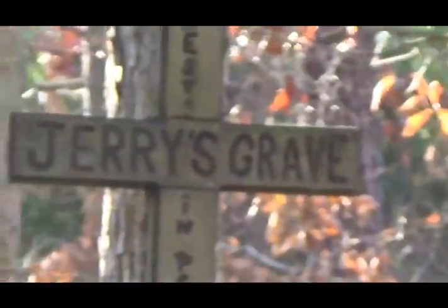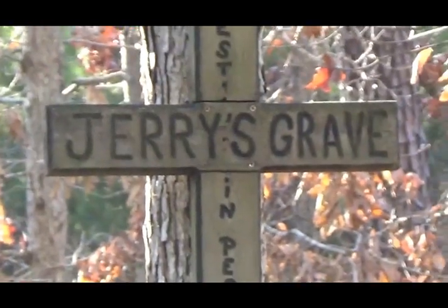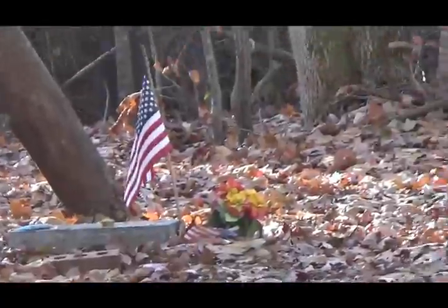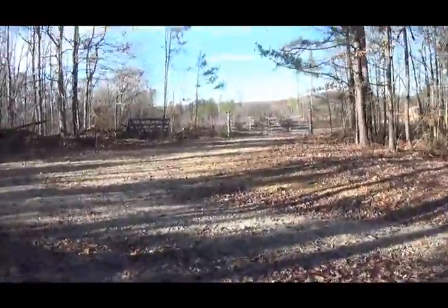Shout out to my boy Jerry. That's Jerry's grave right there, for Jerry Squirrel. Rest in peace. He's a true patriot. A nice little thing. Jerry Squirrel ought to be remembered, even though he dissolved in the compost pile.